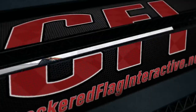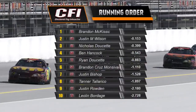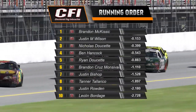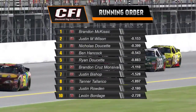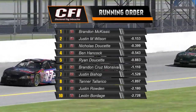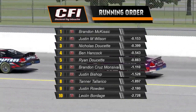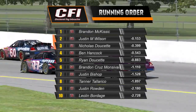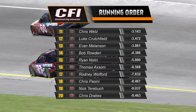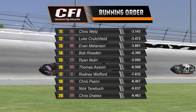It's Brandon McKissick now leading the way with Justin Wilson second, Nicholas Duquette third, Ben Hancock fourth, Ryan Duquette rounds out the top 5. Brandon Montevice, who we just spoke to, is in 6th, biding his time. Justin Bishop 7th, Tanner Talrico 8th, Justin Roden 9th, and Leland Bordage rounds out the top 10.